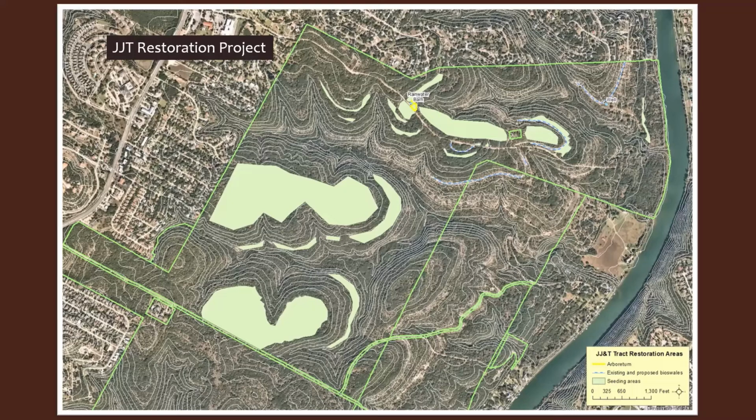So all the little dotted blue lines you can see are where we're working. We have about half a mile of berms and swales in there now, with more proposed. And the big green areas are areas where we can't really get a mini excavator in to dig a berm and swale. It would do too much damage to get in and create a road to do that.